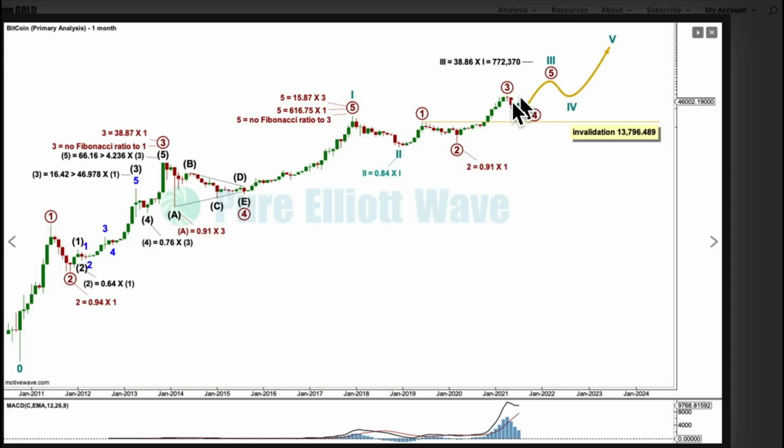Within cycle wave 3, so far we have primary 1, 2, 3, 4. Now I know when you look at these waves, primary 3 and primary 1 on a semi-log scale, they look a lot shorter than primary 3 and primary 1 within cycle 1. But if you look at the actual length in terms of price, distance travelled, they are much, much, much longer. So it looks slightly odd on a semi-log scale, but this is absolutely valid, and I still want to leave this labelling at primary degree.